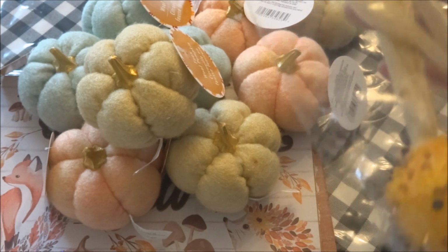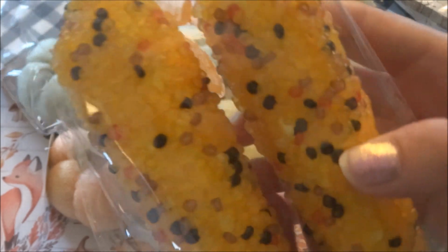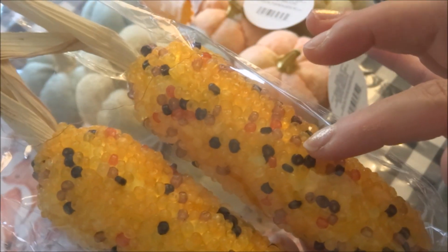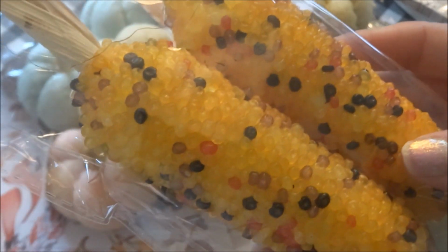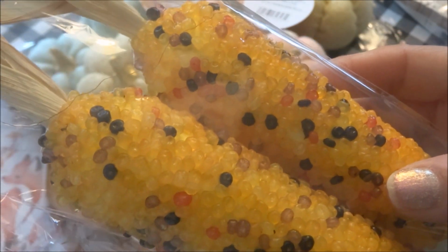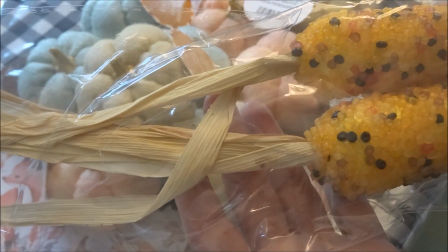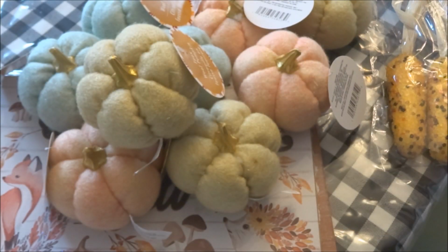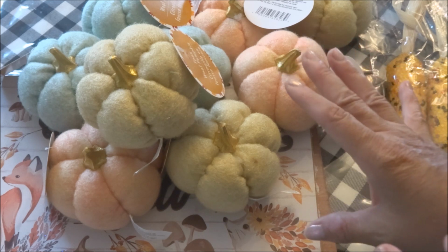I picked up a package of the corn decor, and they had these in red, and I can't remember the third color. Was it purple? I don't remember now, but I'm pretty sure I took a picture. So I thought that was really sweet. These so far are my favorite of the fall decor.